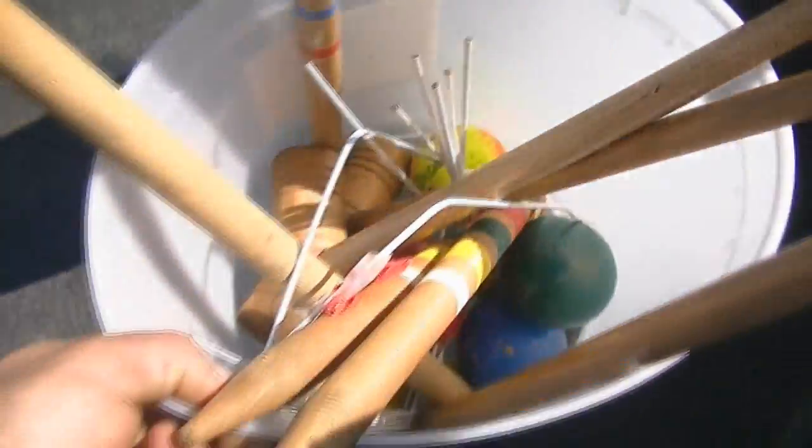Check this out. Croquet set. I actually wanted a croquet set because I got the good kind of yard for it. It's nice and hilly, and it's got some different terrain to it, so get some croquet going here sometime soon. Hopefully the wind isn't messing up this audio too much.